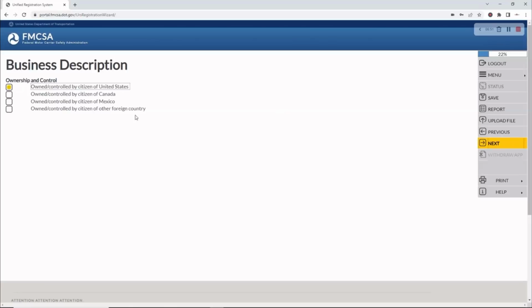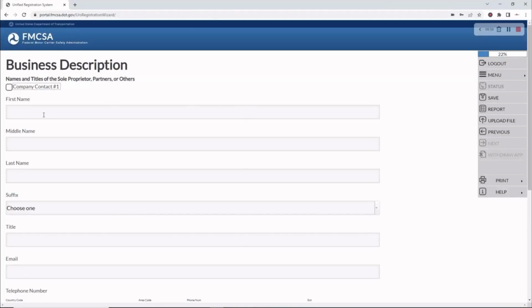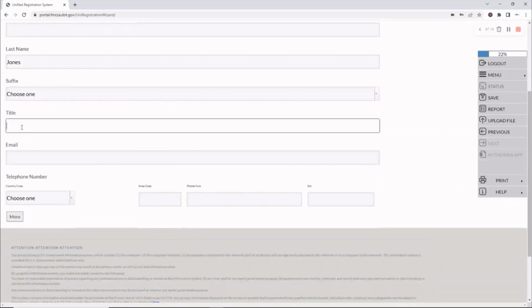This one is just showing that it's controlled by a U.S. citizen or other citizens of different countries if you are applying that way. So I'm going back to our business description. This is where having that copy and paste option will really save you some time. As you'll notice, I am just putting in the same information multiple times throughout this application.